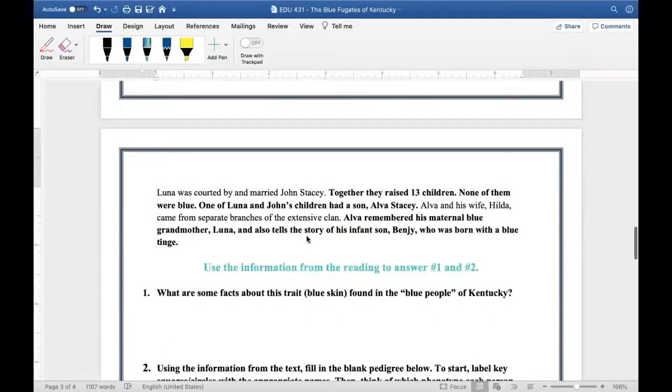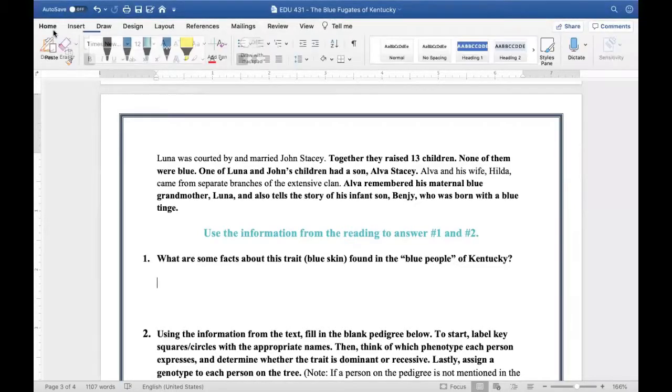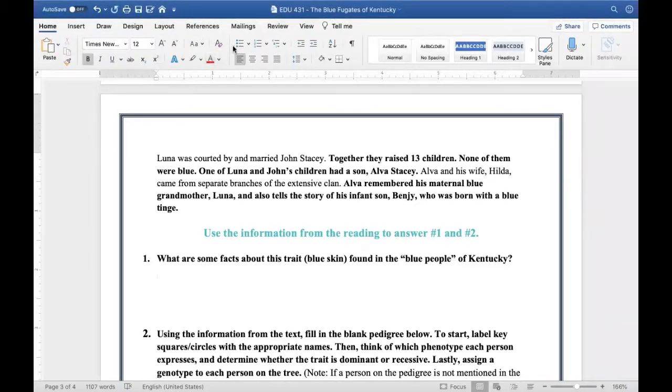So this number 1 question, I just wanted you to kind of get your thoughts down and maybe take some notes on the reading. So what were some of the facts that you guys found about the trait in the blue people? It was a recessive trait. Recessive trait, okay.